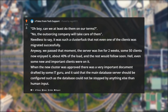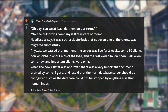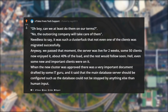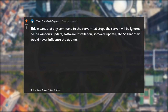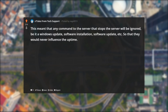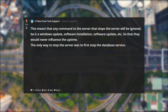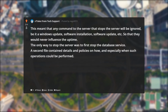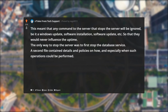When the new cluster was approved, there was a very important document drafted by some IT guru, and it said that the main database server should be configured such that the database could not be stopped by anything else than human input. This meant that any command to the server that stops the server will be ignored, be it a Windows update, software installation, software update, etc. So that they would never influence the uptime. The only way to stop the server was to first stop the database service. A second file contained details and policies on how, and especially when, such operations could be performed.